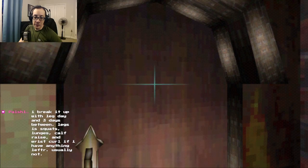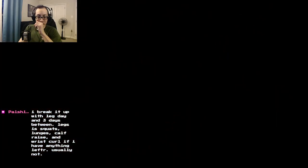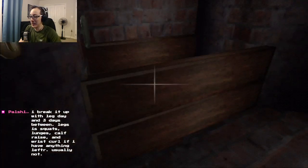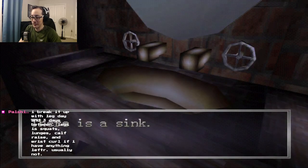Day one: incline bench, close grip bench, curls for girls. I break it up with leg day and three days between. Legs: squat, lunges, calf raise, and wrist curl if I have anything left. Usually not. I don't even know what you call it, like the pelvic thrust with the barbell. I find that helps my hip flexors and my back stretch.